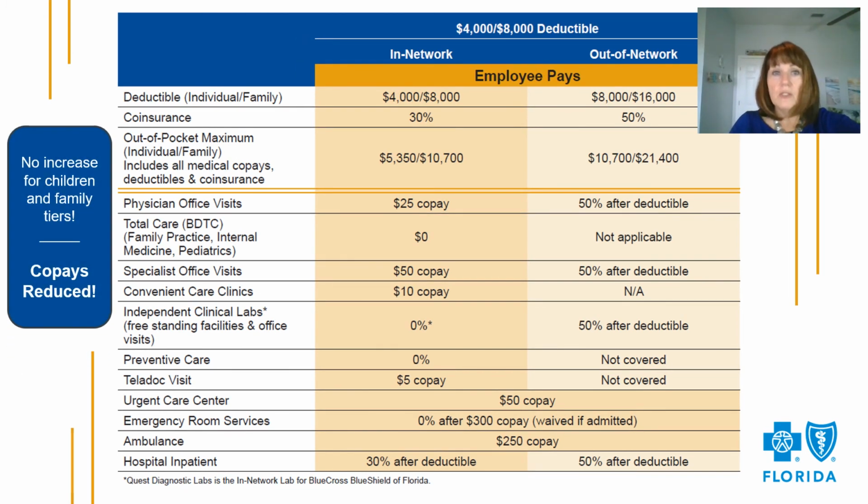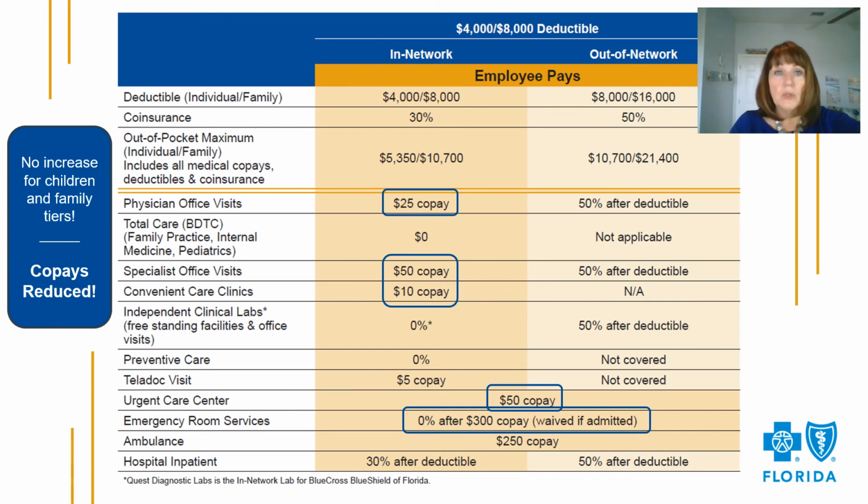Several enhancements have been made to the $4,000, $8,000 plan. While the deductibles and coinsurance and out-of-pocket maximums have not changed, several copays have been decreased. I would like to take a moment and highlight those changes for you. First, the primary care physician's office visit copay has been reduced from $35 to a $25 copay. But remember, if you choose to see a total care primary care provider, the office visit is covered in full. When you visit a specialist, you will now pay $50 copay rather than $70. A visit to a convenient care clinic will cost you just $10.